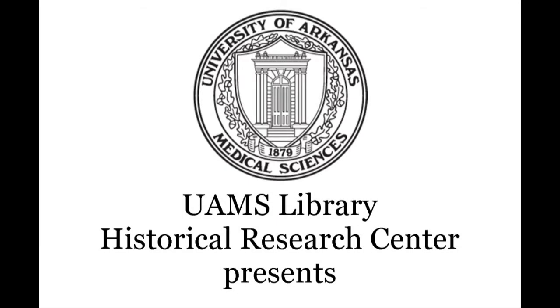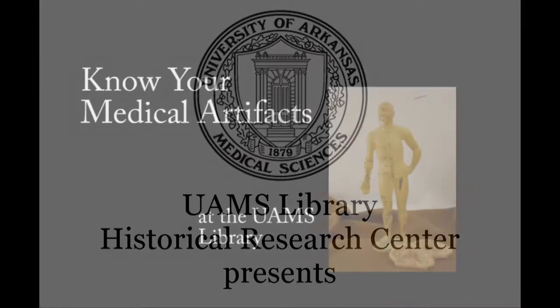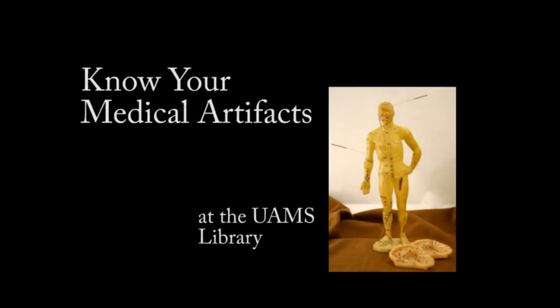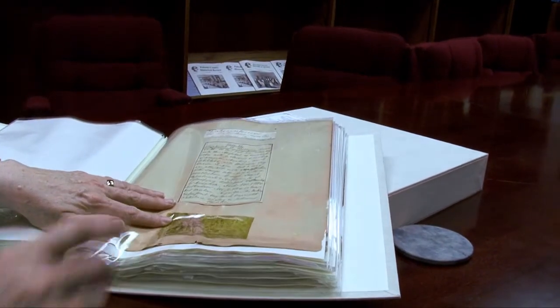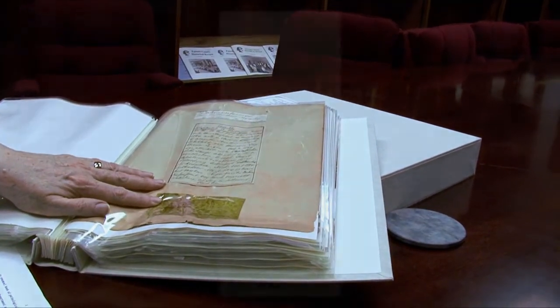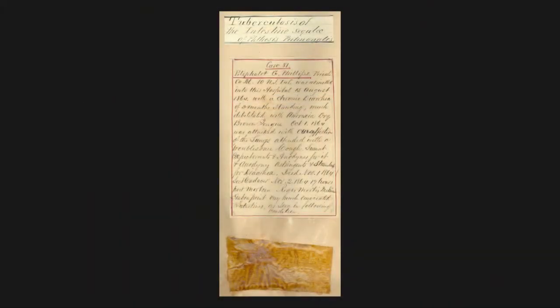Normally, the Historical Research Center does not accept biological specimens, but this was here long before the Historical Research Center was organized. This is a book of pathological specimens dated 1864. It was found on a damp porch, including about 104 or 105 other volumes.